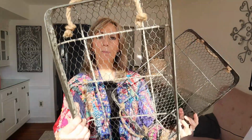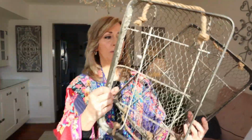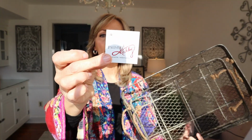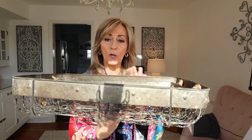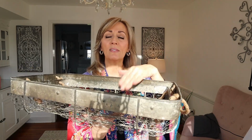The next item up that I picked up is actually two items. They are a wire mesh, almost like chicken wire, set of trays, and this is Primitives by Cathy. I don't know if you're going to be able to see that. Primitives by Cathy are exactly what it sounds like, primitives, country house type decor. So two wire baskets or trays with a rope handle, really nice. Again, farmhouse, country style, but this could also go into an antique house. I could even see this sitting on top of a beautiful English server, mahogany wood or something like that, with a real juxtaposition going on with a fine piece and then something very primitive.